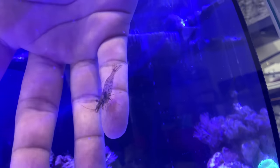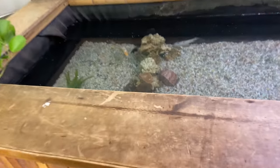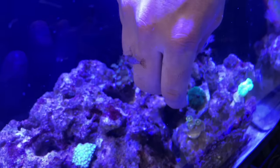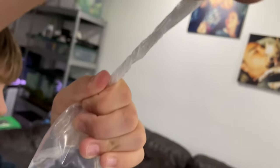It's actually cleaning me. Whiskers. What? Come on, am I that dirty? They certainly don't look like much now. Oh, look, there's a little tree. What?